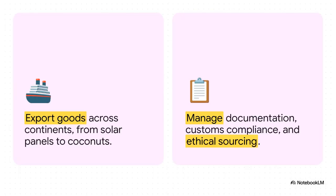And this right here, this is the crucial distinction. See, what they do is export goods. That's the simple part. But how they do it, that's the real work. The real value is in managing all the chaos. We're talking mountains of paperwork, navigating customs in dozens of countries, and ensuring everything is sourced ethically. That complex service is what separates a true trading partner from just a simple delivery service.